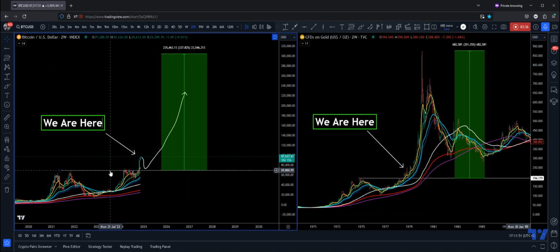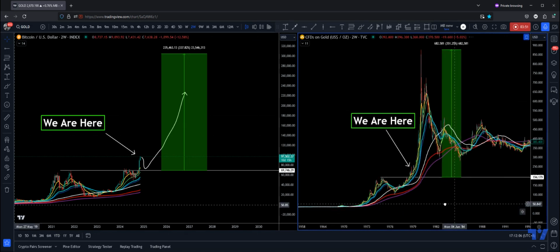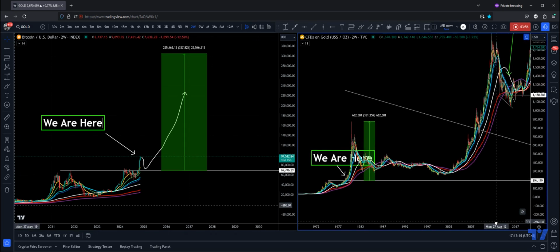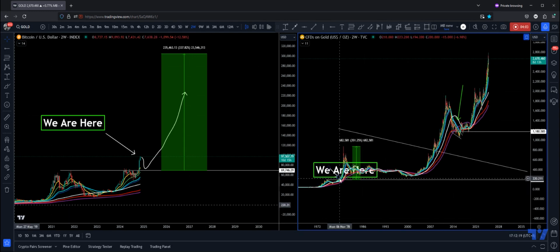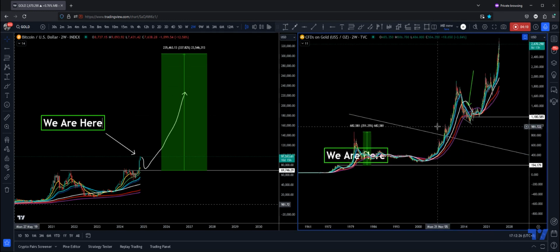As long as we are holding above here, the likelihood is, guys, that we are never going below 69,000 ever again. That's gone. That's history. That's finito. I don't know what words you want to put on that, but the likelihood is that that is gone forever, right? We can see what happened with gold. Now, where did gold go? Well, we all know where gold is. Gold is still going, right? So this is something that's going to happen. Bitcoin, we are here. We are here. This is the long-term outlook for Bitcoin. So, you can do what you want with that information.